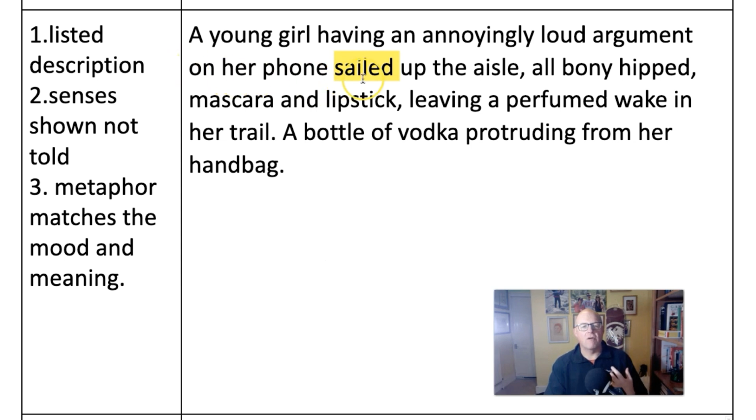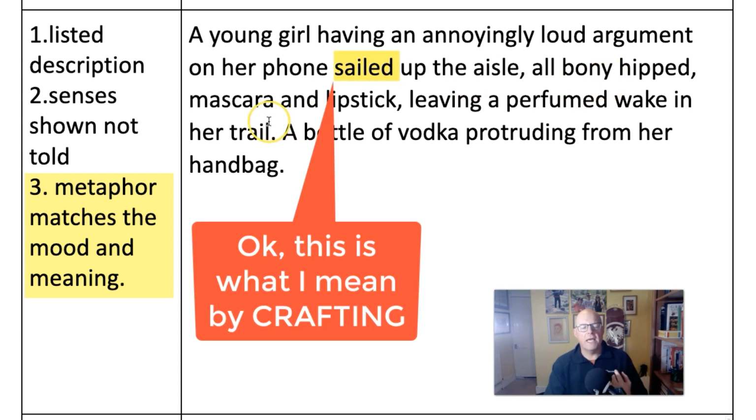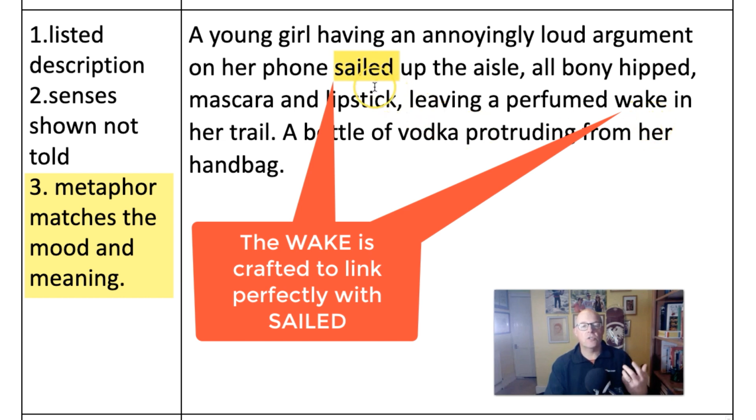So now we have a brilliant metaphor. She is sailing like a boat, and that's going to be relevant next. All bony-hipped, mascara and lipstick, leaving a perfumed wake in her trail. So a ship or a boat leaves a wake behind. That's why the verb had her sailing up the aisle.